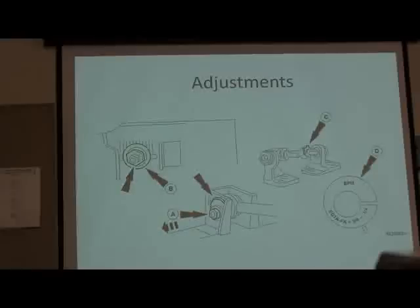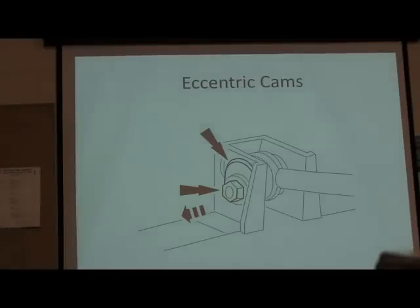Now, caster and camber is a little bit different. You've got eccentric cams, elongated holes, shim packs, and bushings. All right, who's worked with eccentric cams? You have? Eccentric cams, you know what I'm talking about.